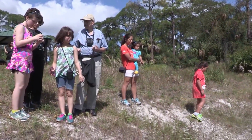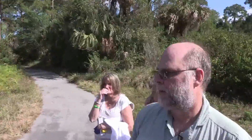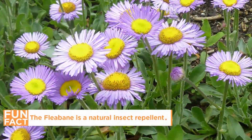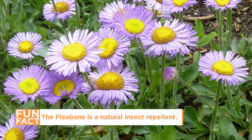This is called perennial swamp fleabane. Fleabane. Everybody knows what a flea is, right? And bane means to banish or get rid of. Get rid of the flea? So this is a plant that the early settlers would take and smear all over their bodies. It's an insect repellent, a natural insect repellent.